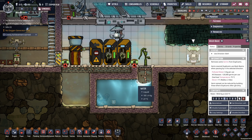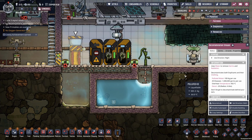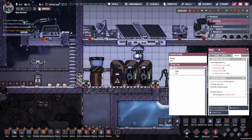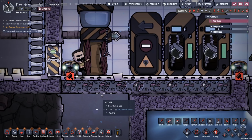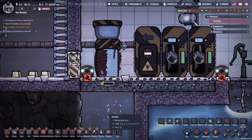Ooh. So it's kind of like a wash. What if I send a dupe through there and they're not inside of a suit? Meep, do you have germs on you, bud? Oh, yes you do. You have 66,000 food poisonings. There you go, Meep. Haha! It works! What a sound. So yeah, the decontamination shower is useful for a lot more than just radiation.